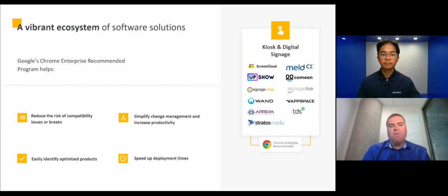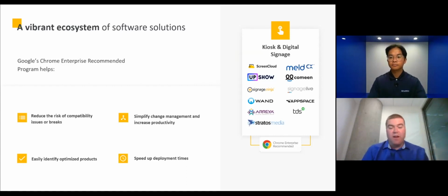And then to start wrapping up, I wanted to touch on our software ecosystem. If you think of the stack, Advantech is doing a great job making the hardware, Google is providing the operating system layer, then it's a question of what are you running on top of that to provide a kiosk experience or to show content, some sort of content management system.